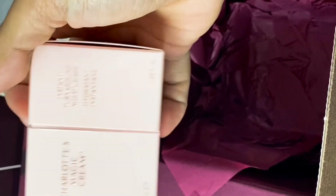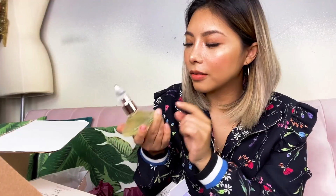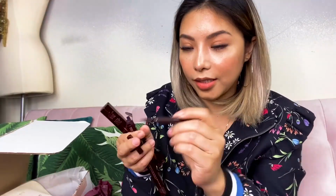No way. Oh, are you serious? Pink umbrella and my Gucci. This is the best. Yeah. So this is their dry sheet mask. Look at that. So now we're gonna move on to clothes.